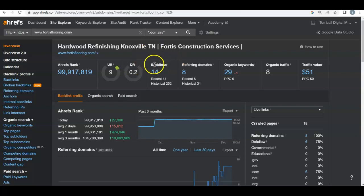Now, a backlink is any link from another website or referring domain that leads back to yours. Now, all backlinks are not created equal. For example, a backlink from Wikipedia would be an awful link because that's super spammy. However, a backlink from a distinguished flooring blog would be awesome because that is relevant to your service. Now, another thing we'd be looking for are those organic keywords, as I was saying before, those buyer intent words that Google looks for. Now, you have 29 of them.